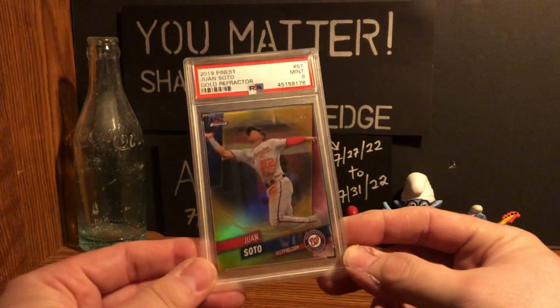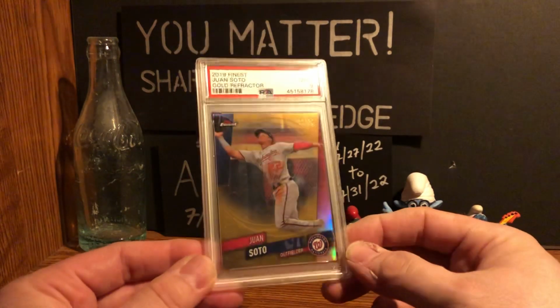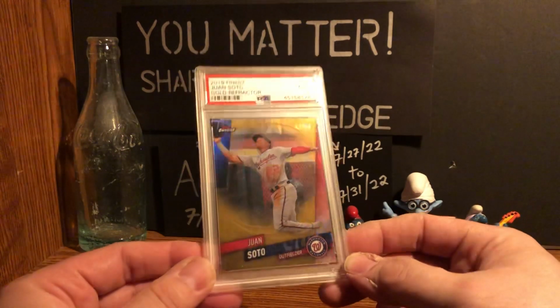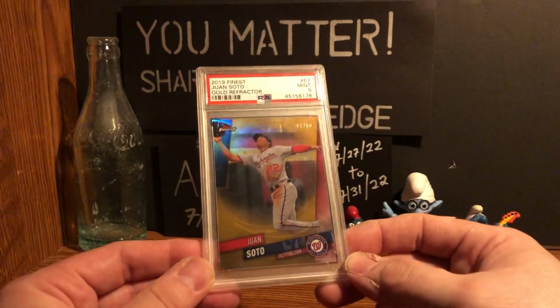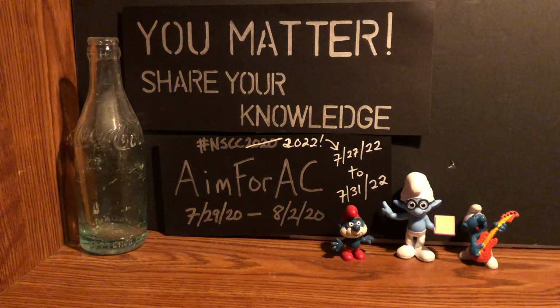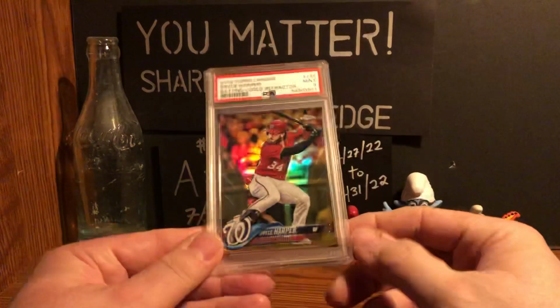I've shown those off before. Here's a Soto from 2019 Finest, his first Finest card. Gold Refractor, same thing as Trout. I've been trying to pick up a Topps Chrome Gold Refractor Soto, and I've not had any luck. So the hunt continues. I think I showed this one last time, but I can't remember.